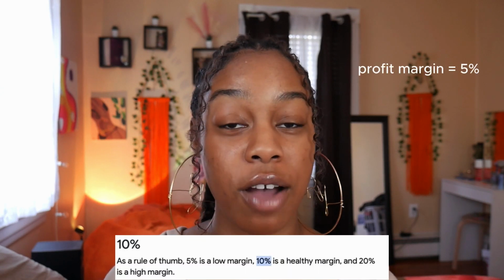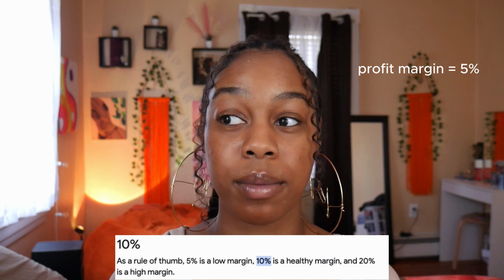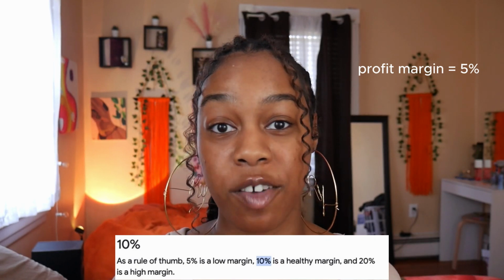Now we got to talk about profit margin, y'all. Say you want to mark up, say you want your profit margin to be about 5%. So again, the profit margin is 5%. Our profit was 18 cents. Now we're going to divide that by the revenue, which was $3.68. Then multiply that times 100, and that equals the profit margin of 5%. So let me get the whiteboard out and show you exactly what I mean.